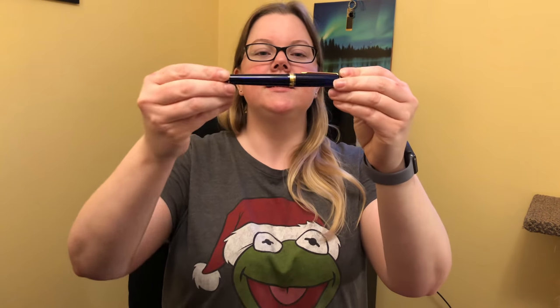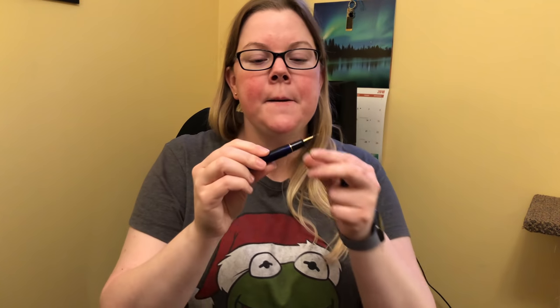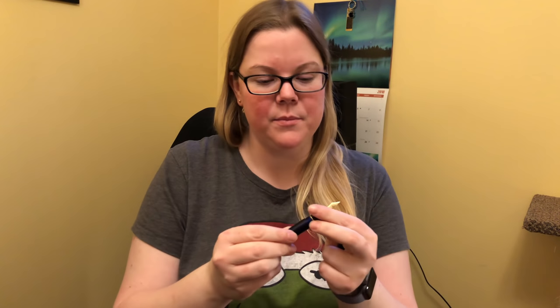The next one is also a blue pen, but is not a blue ink. This is the Platinum Century 3776. This is the first Platinum 3776 I ever had. It's also the first gold nib pen that I ever purchased. This is the fine nib, cartridge converter. It was basically my top number one pen of all time until the Aurora Optima kind of kicked it out a little bit, but it's still pretty close.